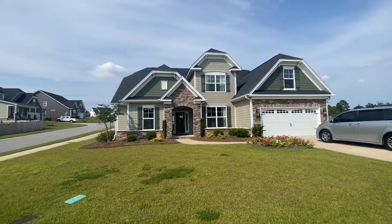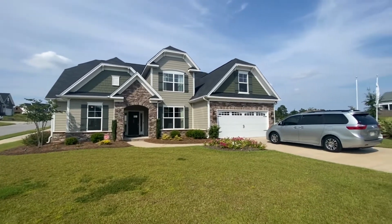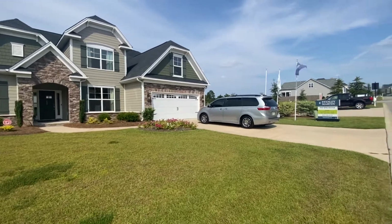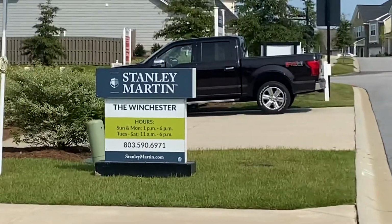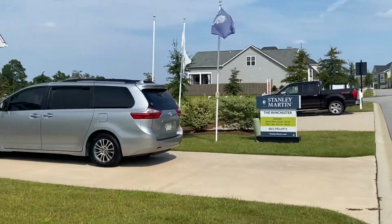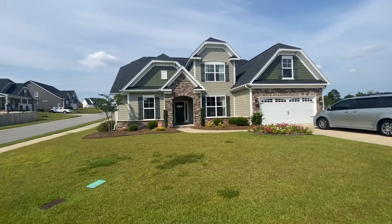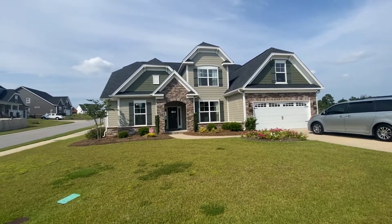This is Jimmy Martin, your real estate professional with Home Advantage Realty, and I am over in the Northeast, and this is a Stanley Martin home. This is what they call the Winchester, and this is a model home. As you see, my vehicle and the site agent is here, but this is a 3,100 square foot home.